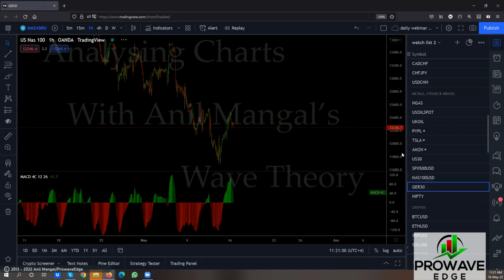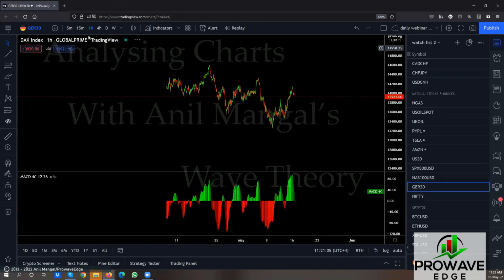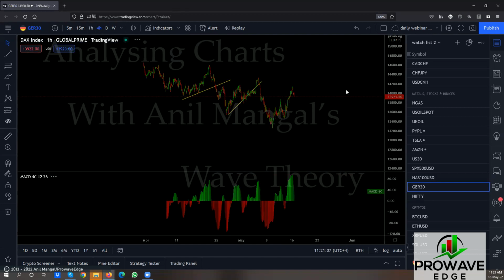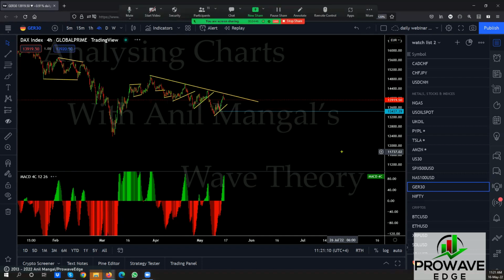And then DAX. DAX is pretty much going sideways too, but the sideways in DAX looks more like a B wave, more like a correction for upside. Remember we said that when we were looking at these drops, right? I think this could drop one more here and then go back up again. We're in this one. This would probably come back and break this stuff.